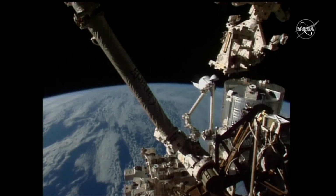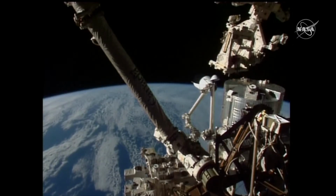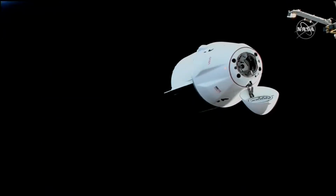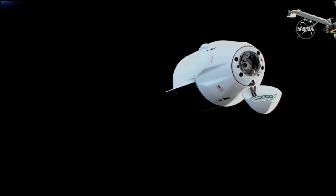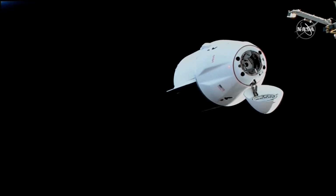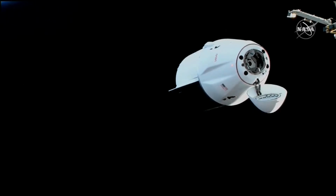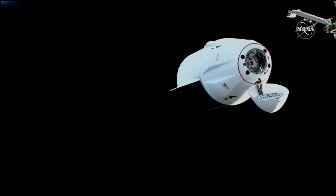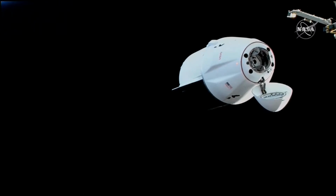Station, Houston on 2, the Dragon hold we performed at waypoint 2 was very brief, so Dragon is now resuming approach and go for docking. You can go ahead and monitor for steps 5 and 6 in 1.102, Dragon approach and retreat monitoring. Copy, go for docking after a short hold, and we'll go on steps 5 and 6. Good copy.